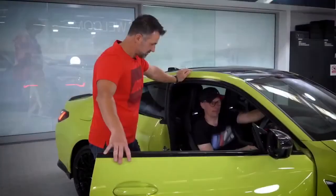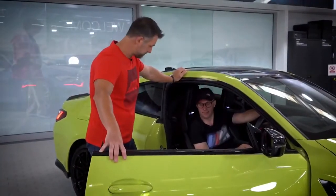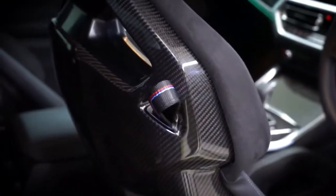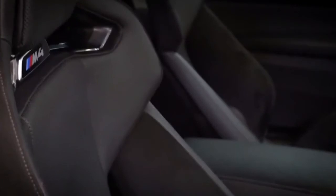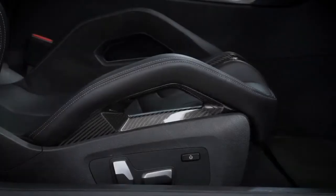Very much so. Now the seats, Nick, my absolute favourite. Can you tell me? Yeah, M carbon bucket seats. They reduce weight by 9.6 kilograms. It's just staggering. That's incredible that seats will reduce that much weight. Absolutely. Structure-based design, and you can dismantle the head restraint for motorsport and track activities.